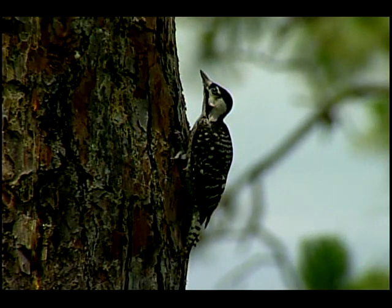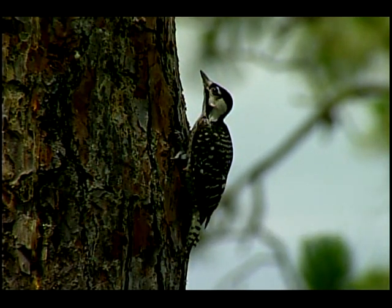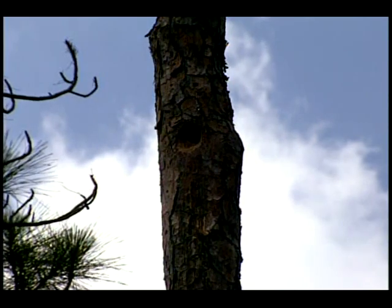Now, we've mentioned some of the adaptations of plants, but this habitat's also important for some wildlife species as well. Sure. Actually, here in extreme South Florida, there's a unique population of red-cockaded woodpeckers, which is a very unusual woodpecker in that it only nests in live pine trees.